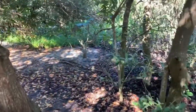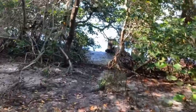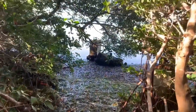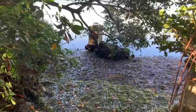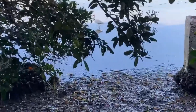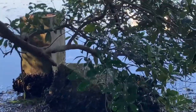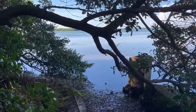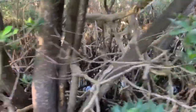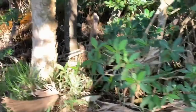Try to be quiet, not scare them. The tide is low. You can see the water comes from here. See the bird. Oh, there they go. Wow. Beautiful. Just look at that. It's breathtaking.